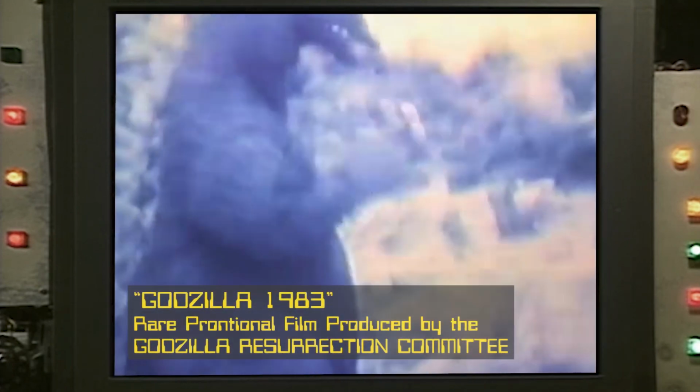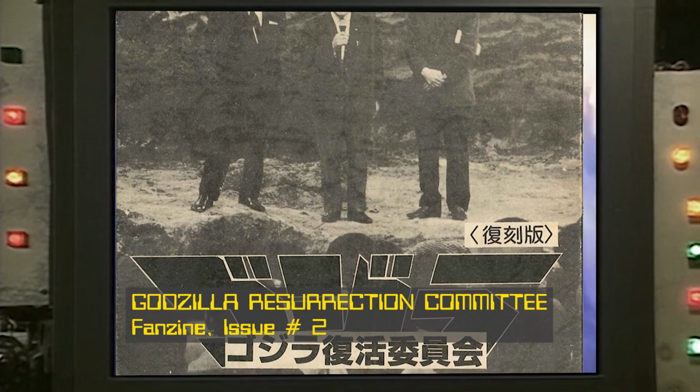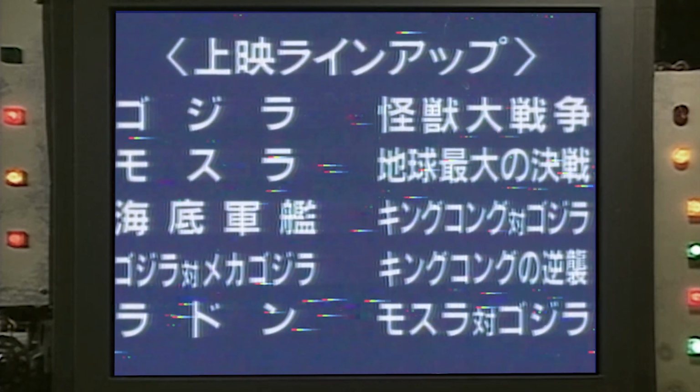Fans were so hungry for a new Godzilla movie, it even got to where a so-called Godzilla Resurrection Committee went as far as to deliver a 40,000 signature petition to Toho in 1983. So, in the wake of a revival festival event the same year, Toho gave them exactly what they wanted in 1984.